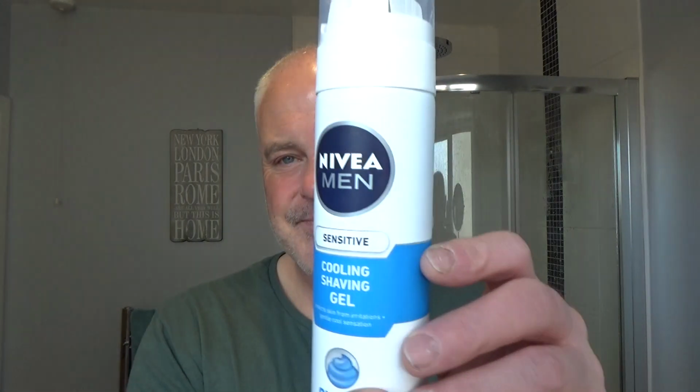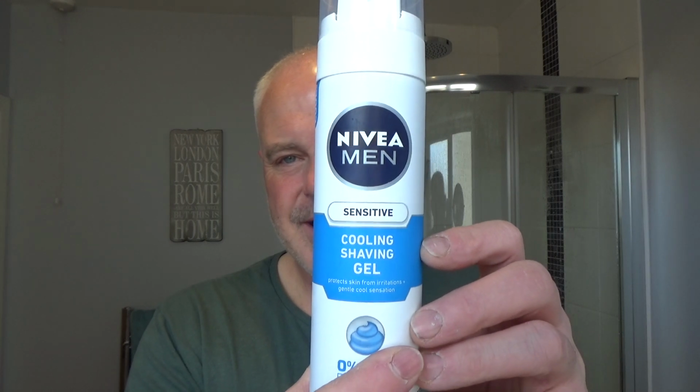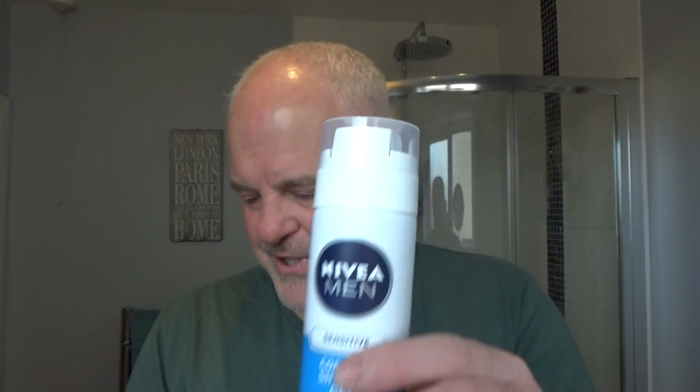For the second pass, I'll use a traditional soap and razor blade, but for the first pass I'm going to use Nivea Men Cooling Shave Gel, sensitive, and I'm also going to use it with a brush, just to be a little bit different, just to see how it feels.